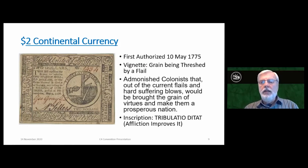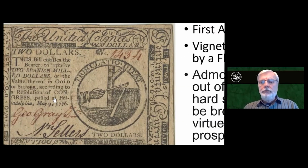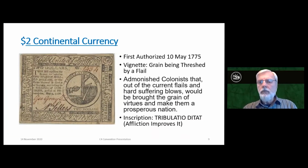The second vignette is grain being thrashed by a flail. It's pretty straightforward: there's grain and a flail. Even though the colonists were enduring a lot of trials and tribulations and suffering blows, just like a flail, you bring out the good in flailing wheat or whatever plant it is to get the grain. So the inscription reads, "Affliction improves it." It's kind of like what doesn't kill us makes us better. That's the message here.